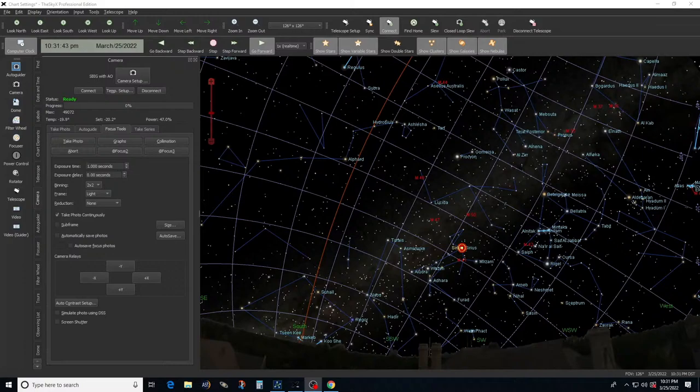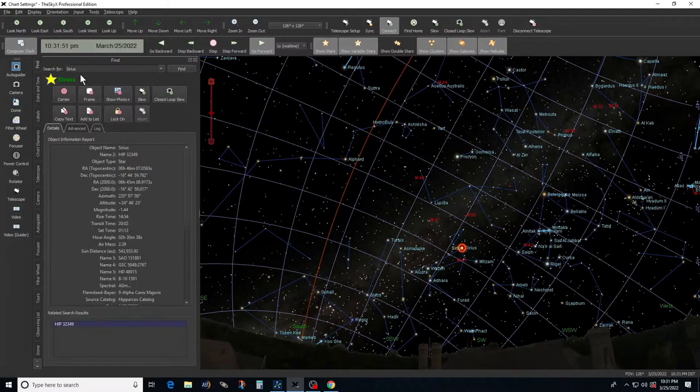So to achieve focus, we're going to use the fine focuser that I showed you earlier. First thing we want to do is move to a suitable star to focus on. Sirius would be much too bright. The star that I'm going to be using tonight is in the catalog is HIP 31700.